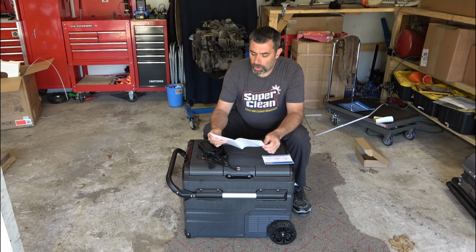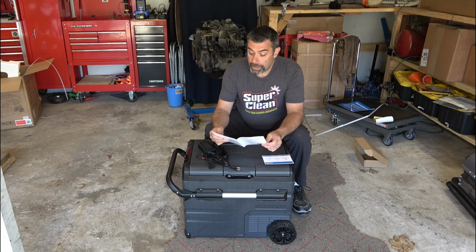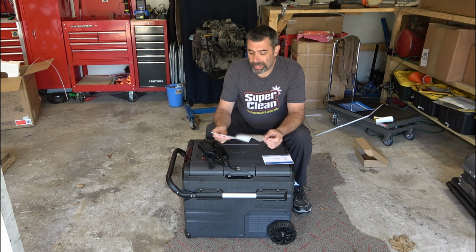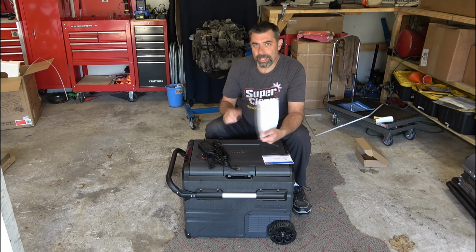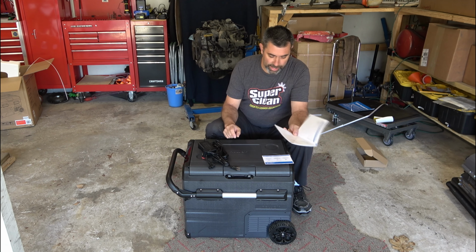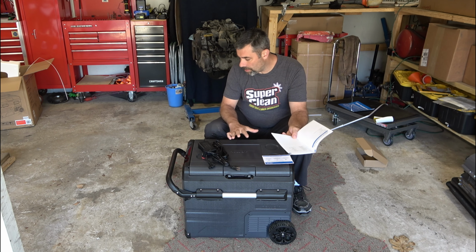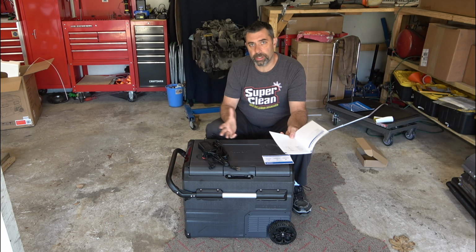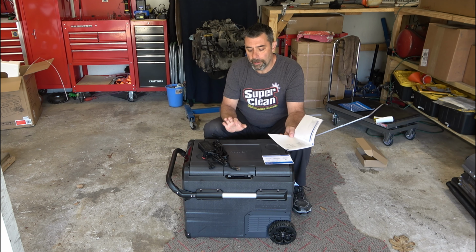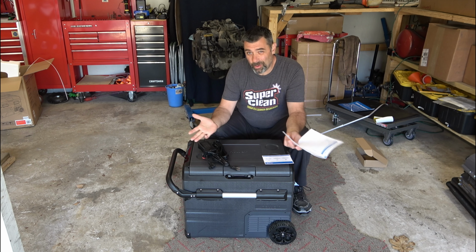Spec-wise, let's see, 12 volt / 24 volt. And that is beautiful. Also solar input of 12 to 50 volts. USB charging is 5 volts at 1 amp. Power consumption, 60 watts. This is interesting. The thermo-cooler, which is half the size of this thing that I use, takes 72 watts to operate. So this, a real fridge freezer with a compressor and Freon and everything else going through it, actually consumes less power than a thermo-cooler, which is not what I would have expected.